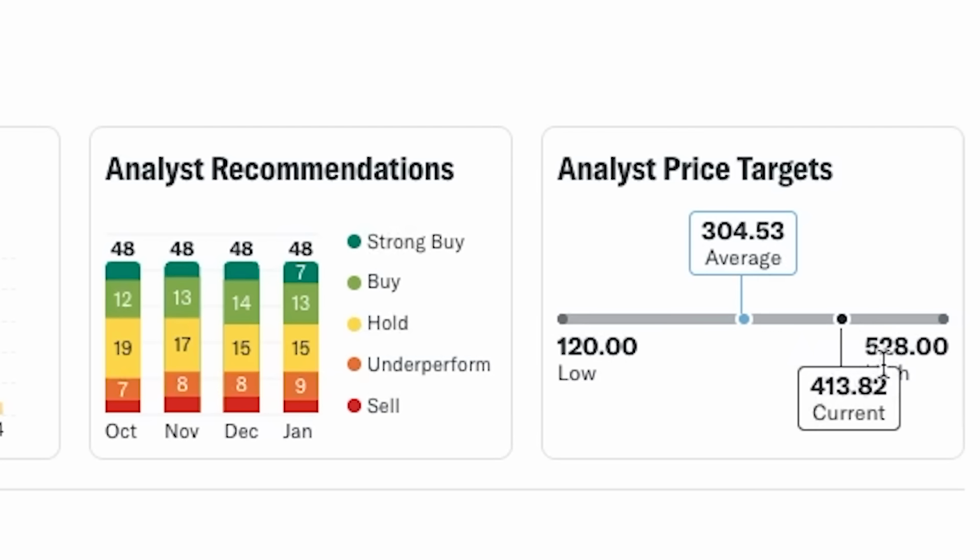So you see right here, the high end price target is 528. Currently, it's trading at 413. The average price target is 304. In my perspective, based on future opportunities, I like anything with Tesla under 400. And this is well below 400.